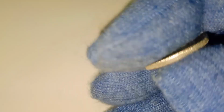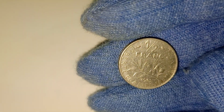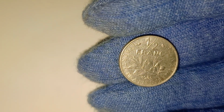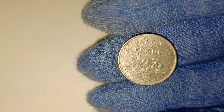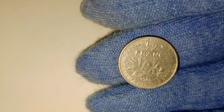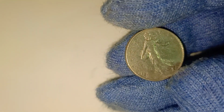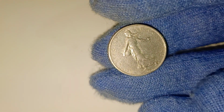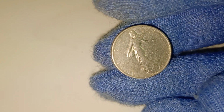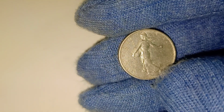Now that we've explored the design and specifications of the 1965 France half-franc coin, let's talk about its historical context. As we mentioned earlier, this coin was minted in 1965, a year that was part of a transformative decade for France. The 1960s were a time of social and political change, not just in France, but around the world. In France, the 1960s were marked by economic growth, cultural shifts, and increasing tensions between the government and the people. One of the most significant events of the decade was the May 1968 protests, which took place just a few years after this coin was minted.